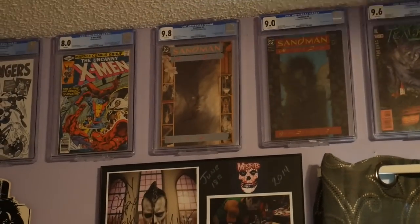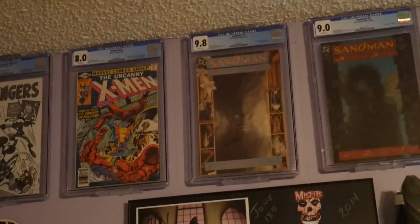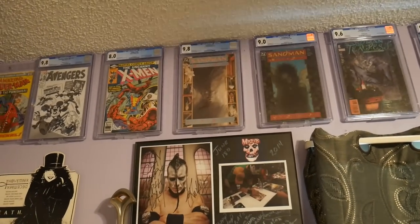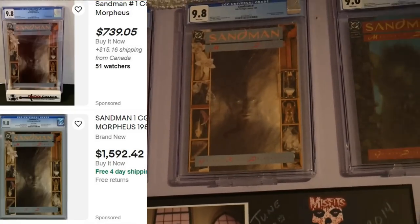A nice one. So which book in here is probably your favorite? Sandman. When I got that back in a 9.8, I cried. I'm gonna be honest, I did. I could not believe that I have that. Oh wow, I just noticed it's a 9.8. Yeah, a Sandman number one in a 9.8. That's an expensive book, isn't it? Yes. Wow, you gotta love it that you've held on to them for that long. Yeah. Right? A lot of these.